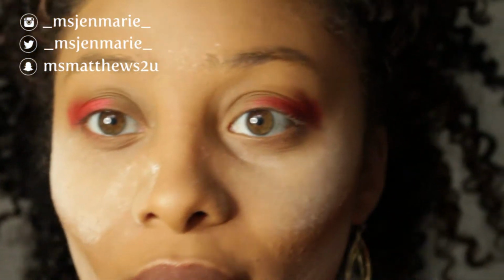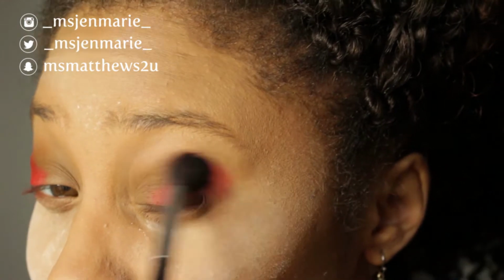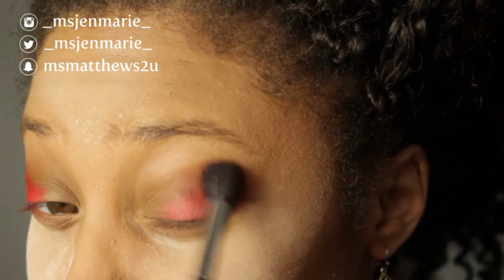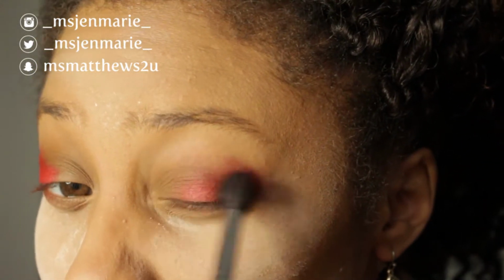Alright, so I'm just gonna take my blending brush and I'm gonna try to salvage this look because, oh my goodness, it definitely is a little bit on the messy side already.